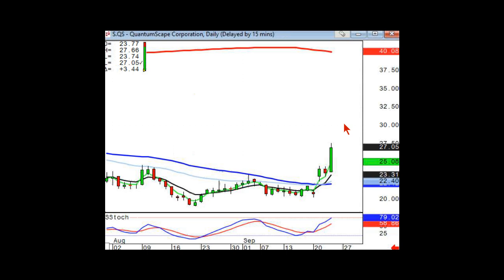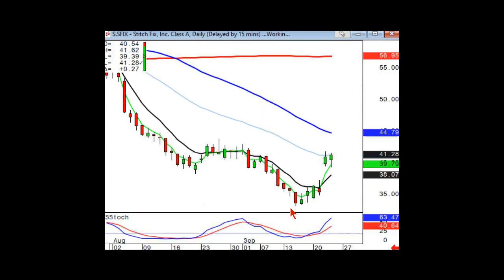What was the other one that I was? Well, Shazam. Now I can't even remember. Oh, we didn't even do SFIX. So that is a best friend. There's the high of your doji, and they gapped it way up above it. So SFIX probably has more upside.